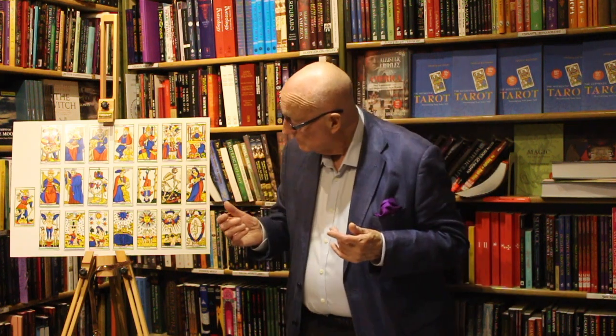And then there are the 4 court cards: King, Queen, Warrior, or Knight, and the Knave. So you've got these 14 cards per element, and the 4 elements are simply: you've got water, which is the cups. You don't have them here because I haven't got the one. But you have the four elements.